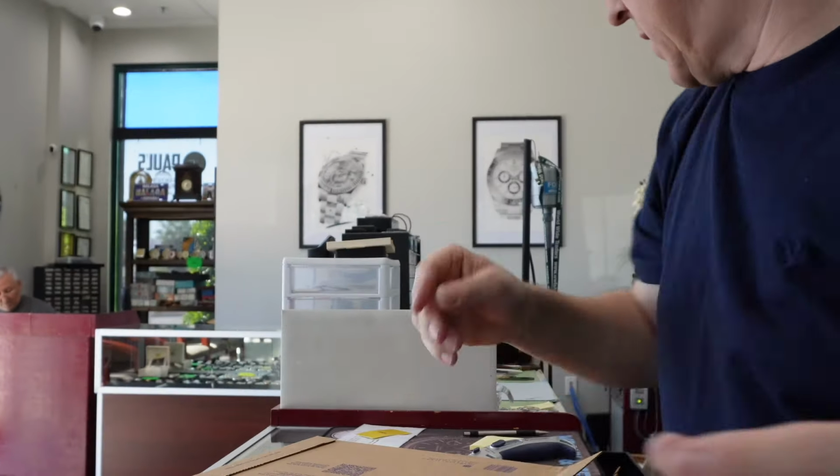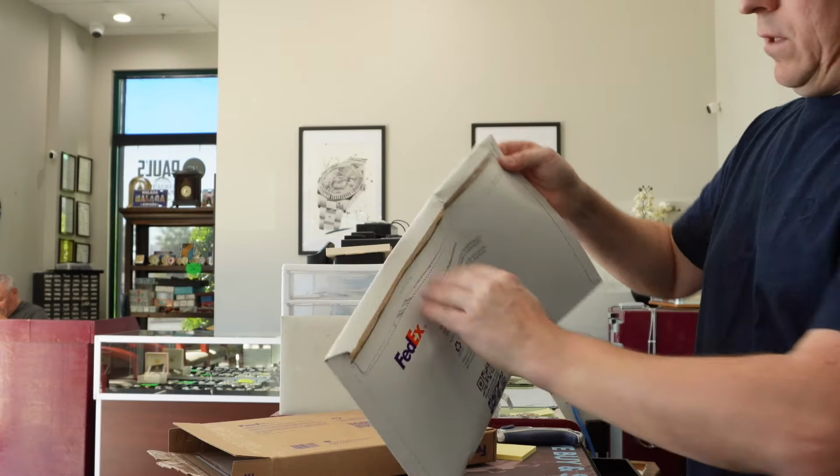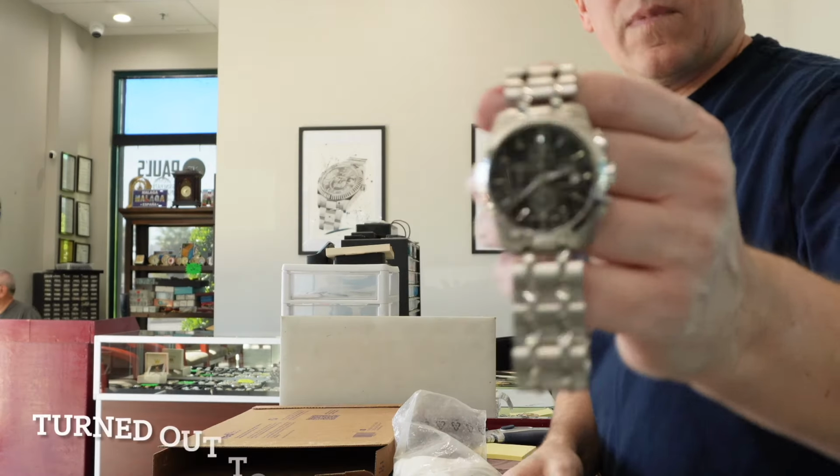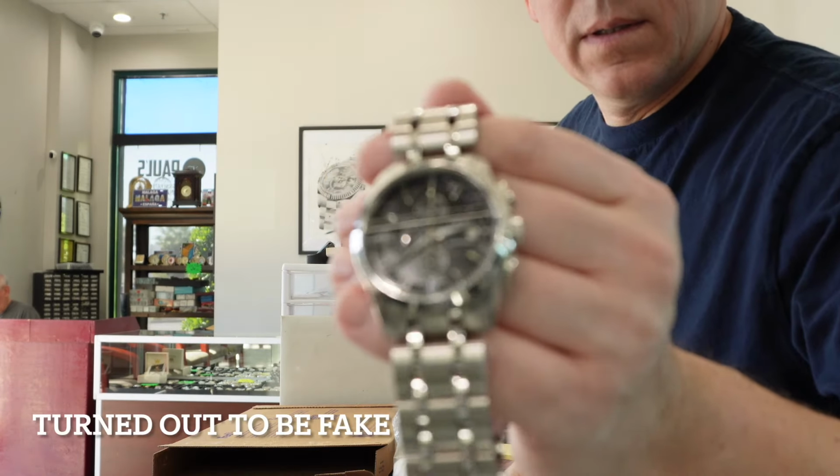Box within a box, that's good. I think these are some items that somebody wants to sell, if I'm not mistaken. And an envelope within a box, within a box. Here we go. Tissot chronograph.